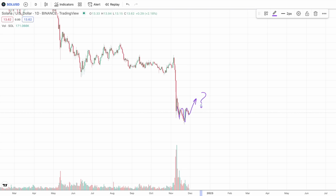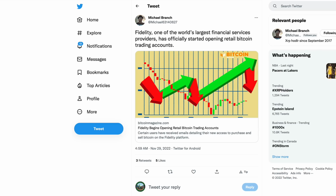The spec market is just one facet of this. The real world utility is what we're here for. And you've got to pay attention to what these big guys are doing too. This one is from Michael Branch. Fidelity, one of the world's largest financial services providers, has officially started opening retail Bitcoin trading accounts.